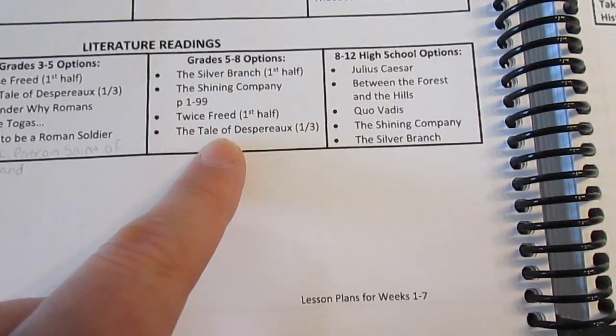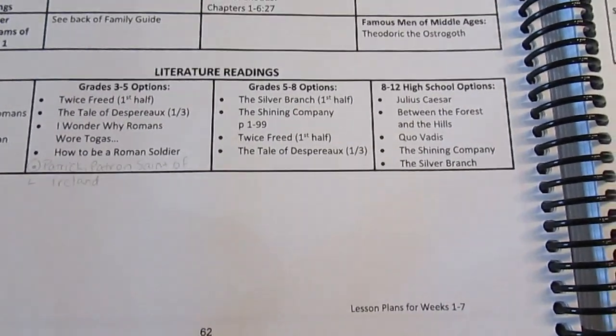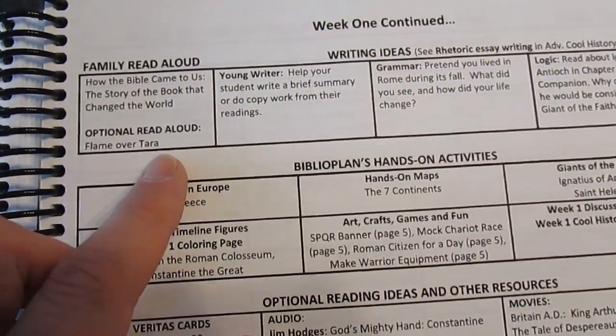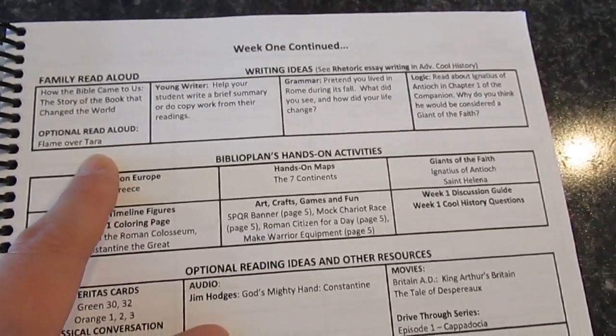But they've got your 5 through 8 options and your high school options. And these, you read them as you want. If you want them to read a little bit every day, that is just up to you. It doesn't schedule it out for you. Then they have the family read alouds on the next page that tells you what book you're supposed to get. That book I had trouble getting too, so I got a different one.